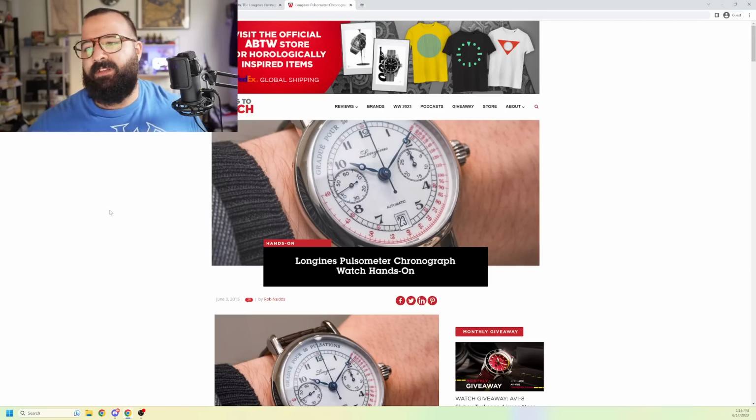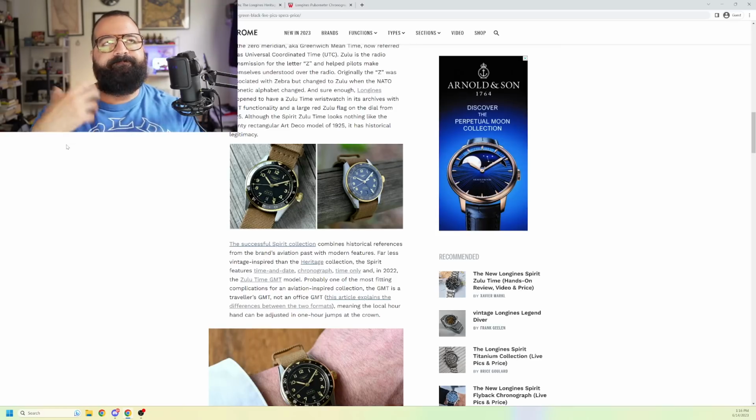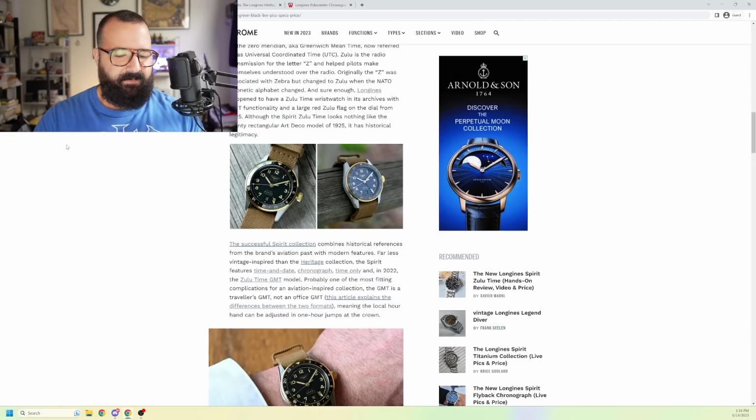So what is wrong with Longines? Why aren't they held to the same esteem? They're not coveted as much? Is it because they're not as expensive as an Omega? Is it because they're not impressive? I would argue a lot of these watches are just as impressive as anything I see from more expensive watchmakers. What is it? Is it Swatch Group's fault that they're kind of limiting Longines?